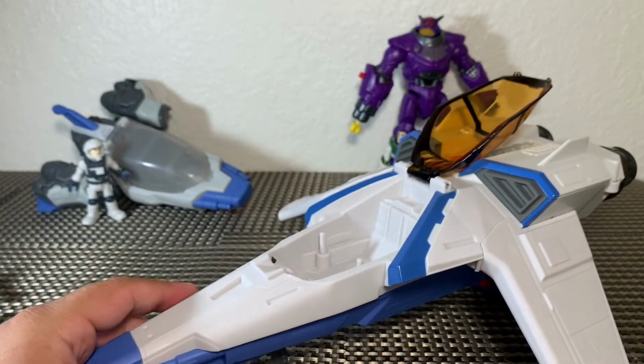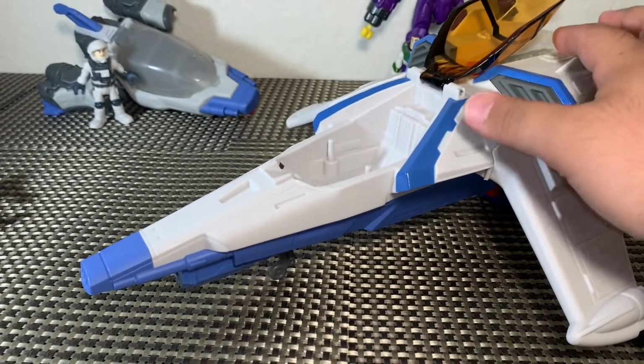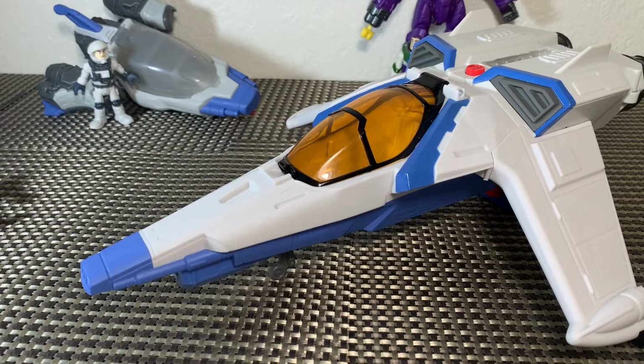That'll be pretty sweet. I may end up doing a custom one of these myself. I don't know. We'll see. But hey, it definitely has a lot of potential, and it doesn't have that mechanism that opens like the one for the 4-inch figure. So there's definitely a lot more options here.